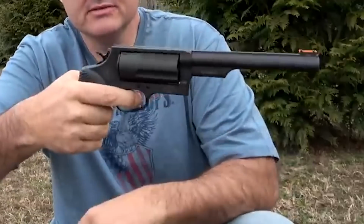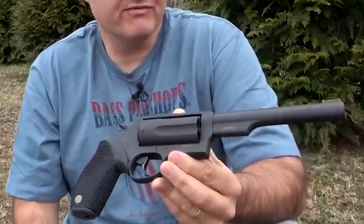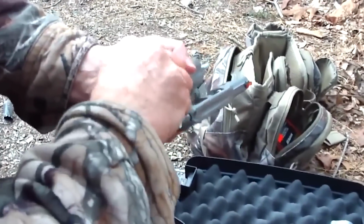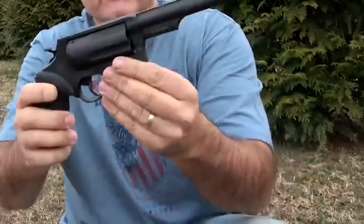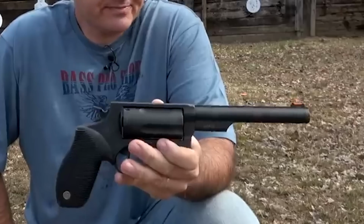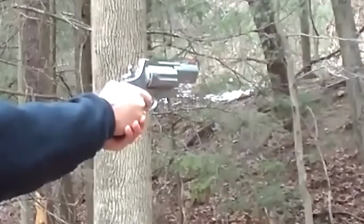In terms of specifications, the Taurus Judge Magnum has a 3 or 6.5-inch barrel, depending on the model. It has a 5-round capacity, a lightweight aluminum frame, and a stainless steel cylinder and barrel for added durability and corrosion resistance. The 3-inch barrel is more compact and easier to carry, while the 6.5-inch barrel provides a longer sight radius for improved accuracy. The revolver has an overall length of 9.5 inches or 13.5 inches and weighs approximately 29 ounces.